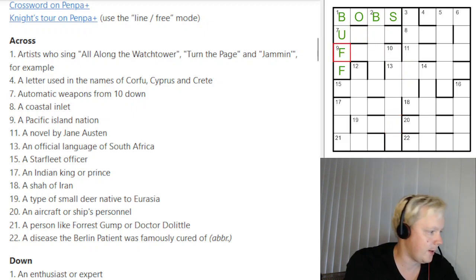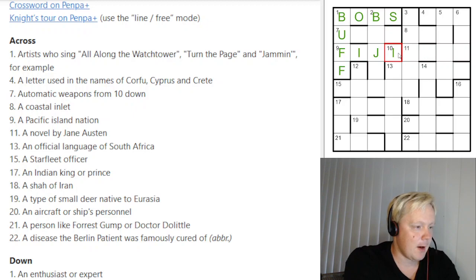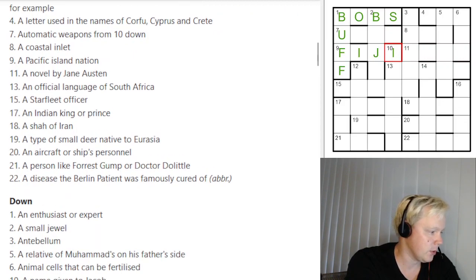So let's look at nine across then. A Pacific island nation. Well, the Pacific has many island nations, but if you think of countries that start with F, there's only one that fits here, which is Fiji. Now we know 10 down starts with I. Could we do something with that?